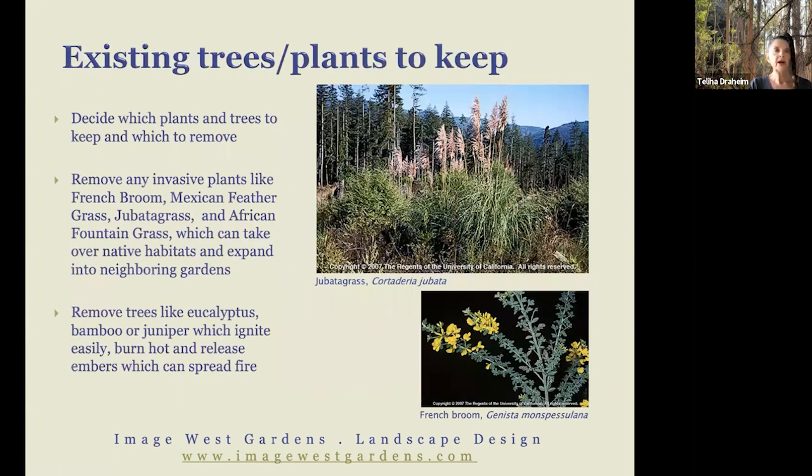You also want to think a lot about what plants to keep and what to get rid of. And there are websites that will help you with this. Plantright.org is a good one, and it will help you know what invasive plants to avoid, things like Mexican feathergrass and French broom. Those are plants that have been planted and grow a lot around here. And then you also want to remove flammable things that have a lot of oil in them, like eucalyptus, or they have a lot of leaves, like bamboo. And I think you've all heard the fire lectures, so I'm going to move on.